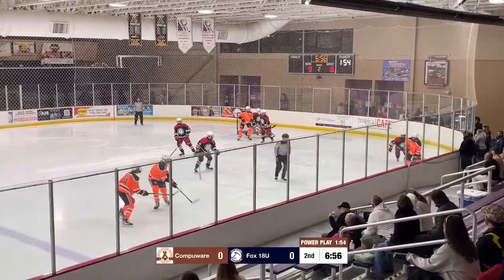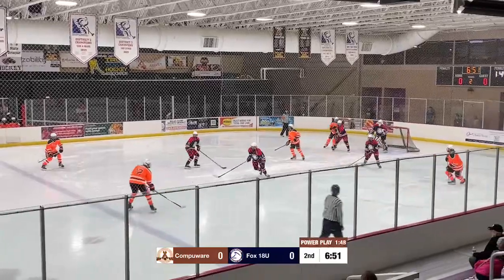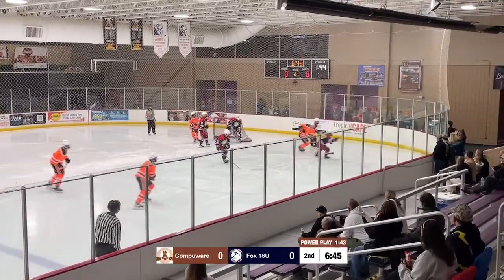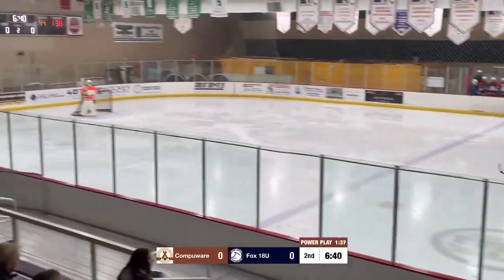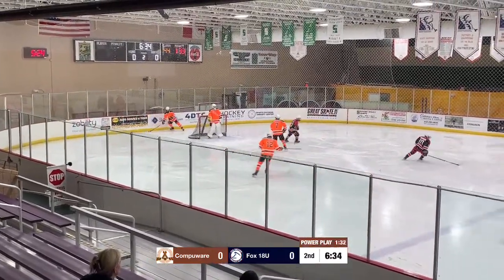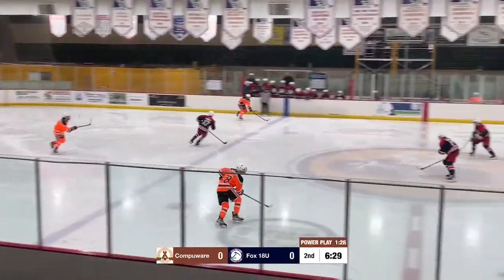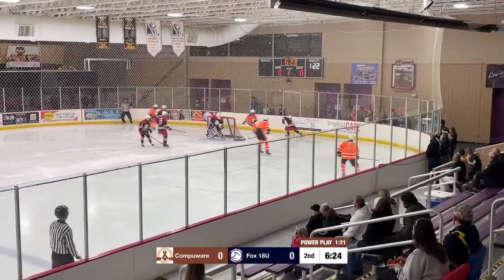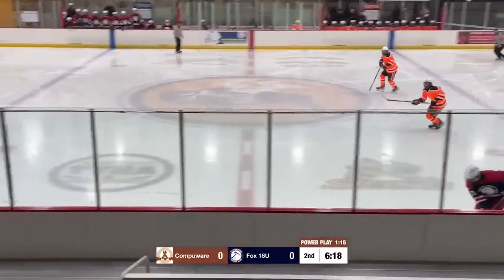Puck remains in the circle on the face-off. Oh, that one off of Caden Miringa's toe and just wide. I don't know if we're going to see an ice in here or not. Nope. Must have been Compuware tried to move the puck out of the zone. Compuware is going to collect, get set up, and try to get going the right way. Minute 22 left on the Fox penalty kill here.